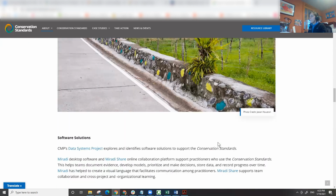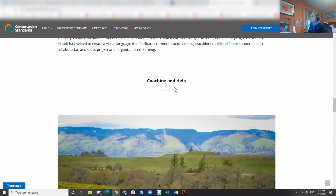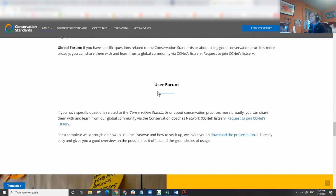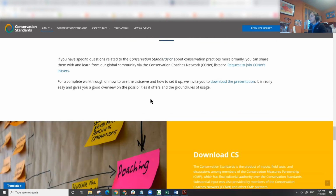I do want to point out that we're trying to make the link to other partners. So you see there's a link over here to Marathi Share. There's the coaching and help, which talks about CCNet a bit and is trying to make that connection over to CCNet. The user forum says CCNet has this listserv and tells you how to get on it. So we're really trying to make that tie back.